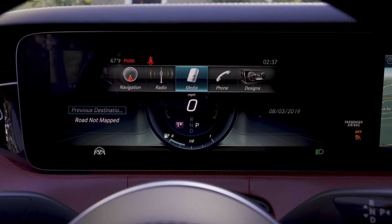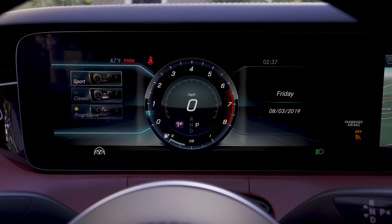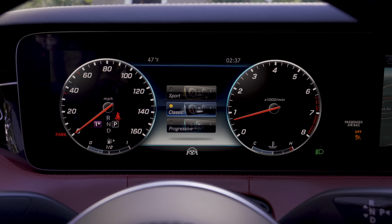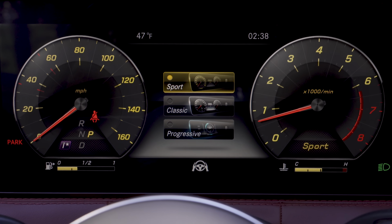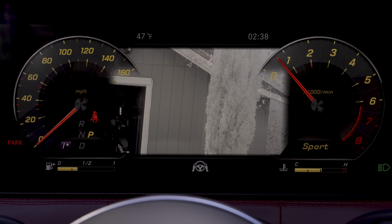This is also where we would change the overall look and feel of this center display. You can choose between 3 different themes. There is a sport theme, there's a more classic theme right there, and then there's the progressive theme, which we saw earlier. If you get the optional night vision system, then the display for that optional IR camera is right here in the middle of this panel.